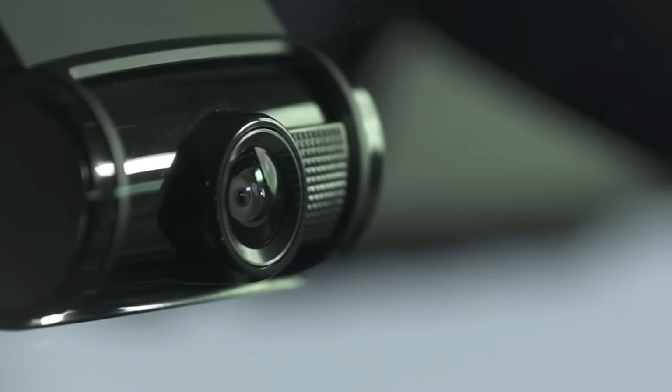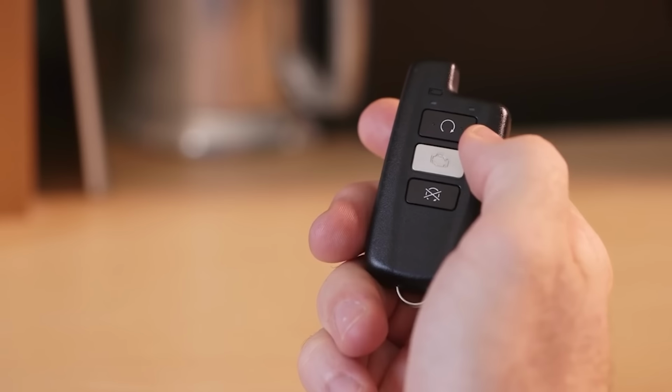What are some of the must-have car accessories and gadgets of 2022 that every single car owner should have? That's what we're going to find out.